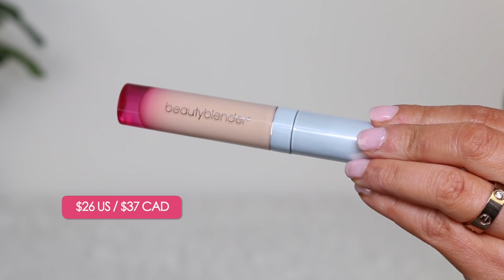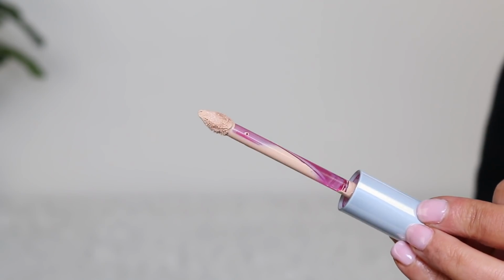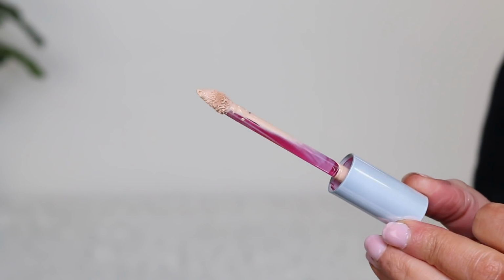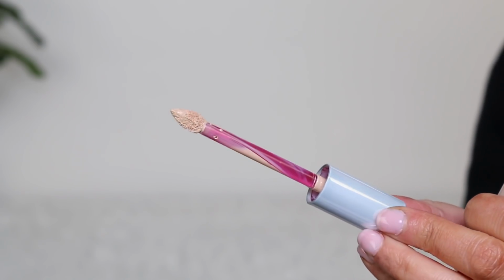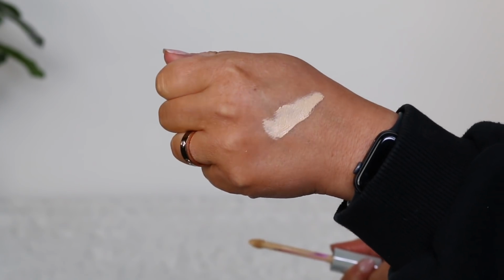Online, I thought it was going to be smaller. I'm glad it's not. This is what the packaging looks like, and I do find it runs light. I picked up 2.3 W, which is light golden, and I definitely think it's a little light. I used it today, and I'm looking pretty bright underneath my eyes. However, I don't think it looks that bad.